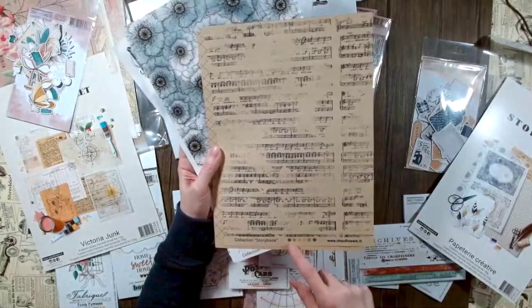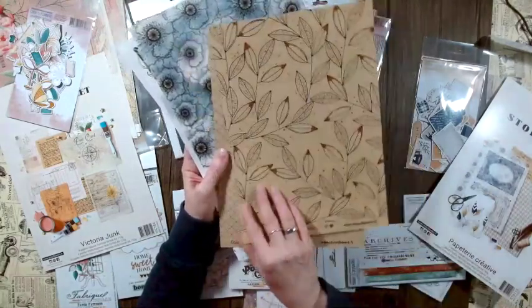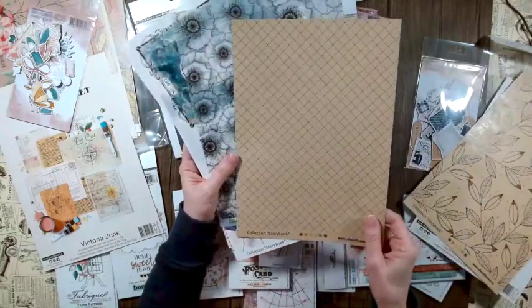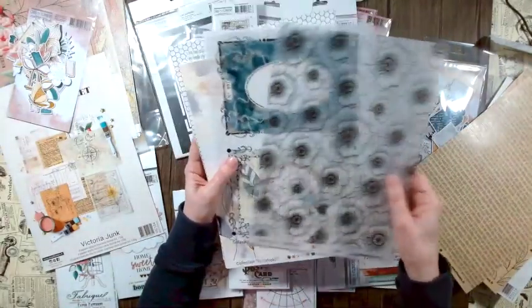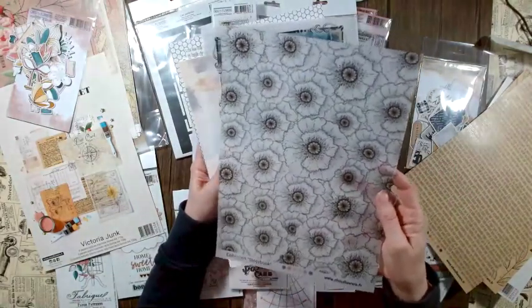Yeah, collection storybook. So here we have this note sheet, very vintage and rustic. And then here we have leaves. Then here we have some pattern. Then here we have text. I love that. Oh, the vellum. Look how beautiful that is. That's a really nice one.